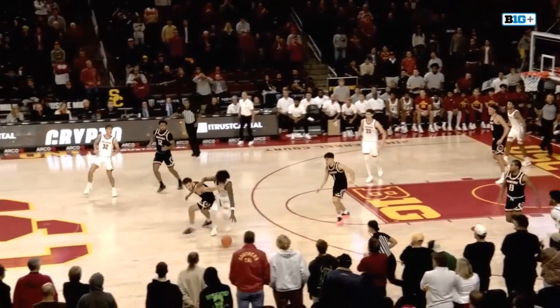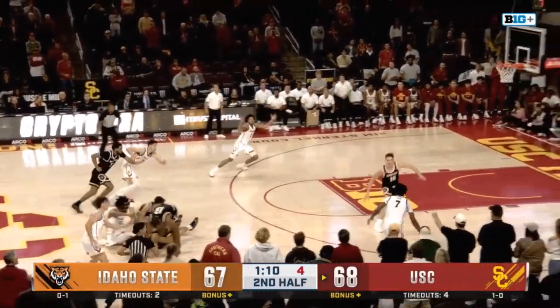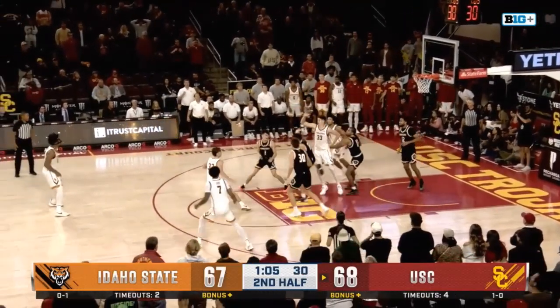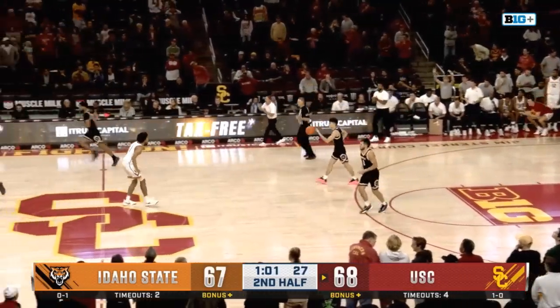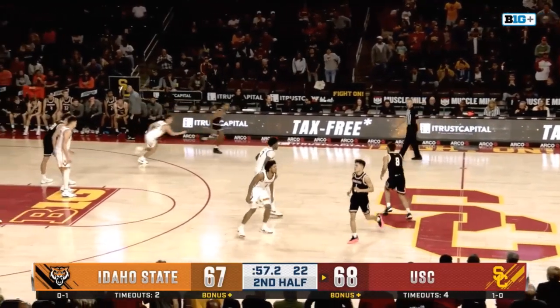A lob up to the top. O'Neal tries to take it away. Loose on the floor. Abo looks inside, he pulls up off the heel. O'Neal the rebound. 1 minute to go, and Idaho State is down just 1.